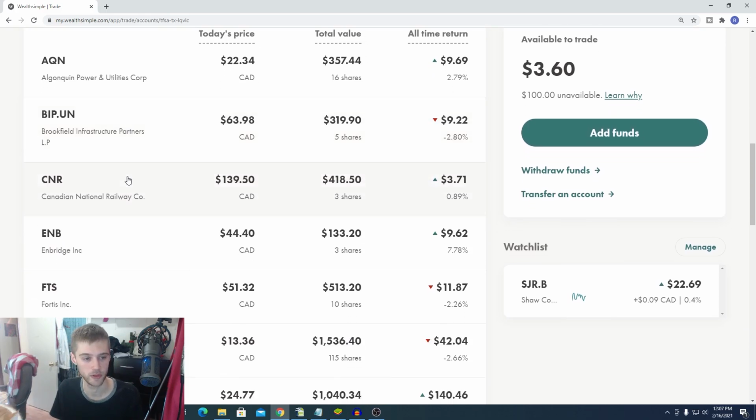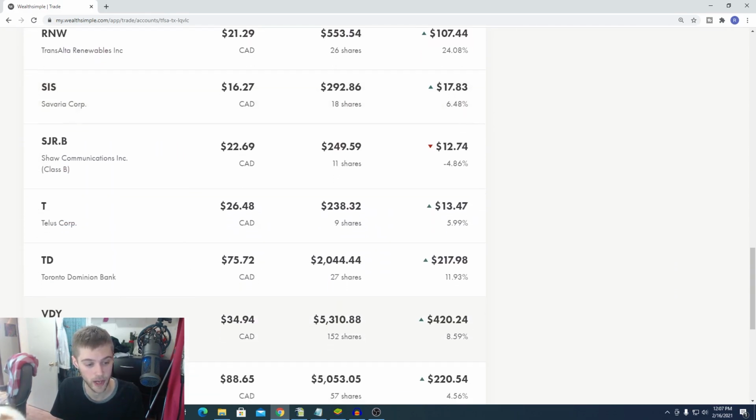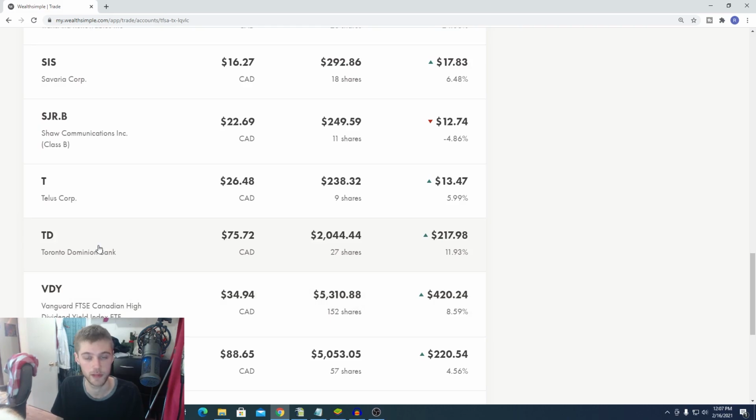A lot of people mention, what companies on here would I buy? Anything that's on this list or anything in a major ETF is a good place to start. And if I was to start from scratch, one stock I would definitely buy is TD. But really, you could buy any stocks here. Any stocks that are in the big ETFs are, generally speaking, pretty good quality stocks to choose from.